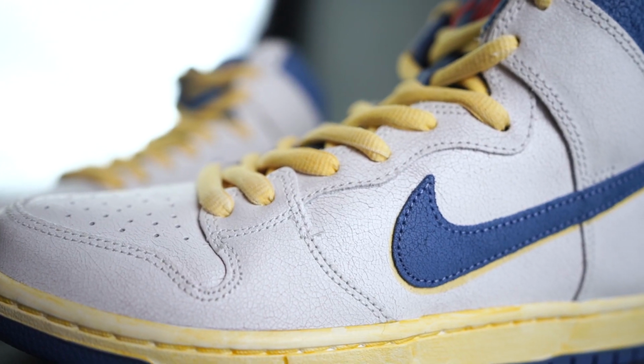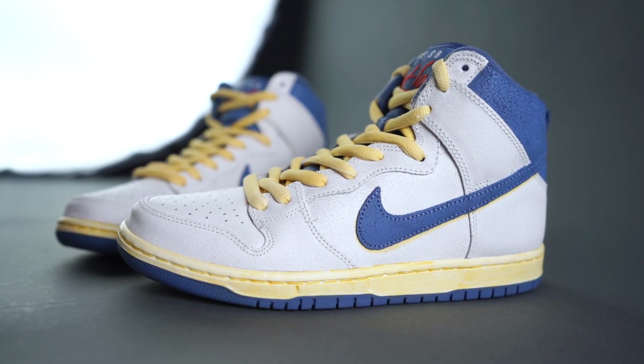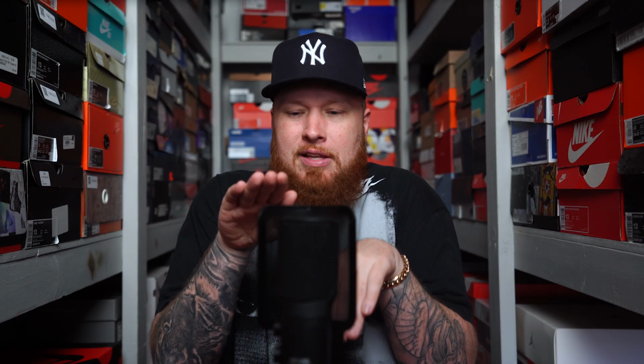And so often with the super limited, sought after sneakers that we see, you're kind of afraid to wear them. You don't want to crease them. You don't want to mess them up. You're walking down the street like Daffy Duck because you don't want to get that crease in them. You don't want to ruin them. And these are the opposite of that.